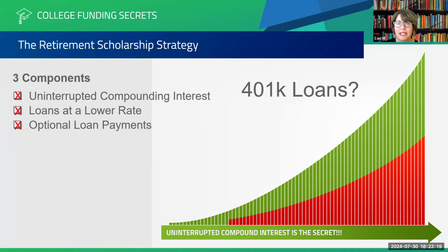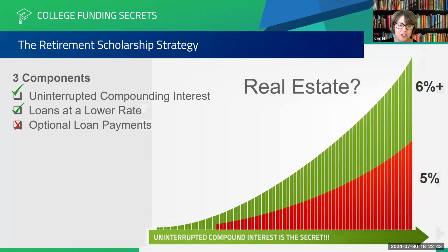How about a 401k loan? Does your employer give you some money out of their pocket when you go to take out a 401k loan? Of course not. They're simply giving you early access to your 401k money without a penalty. But then you do have to pay it back, so it doesn't work for this strategy either.